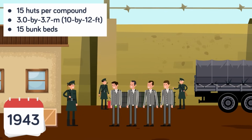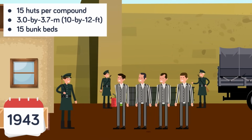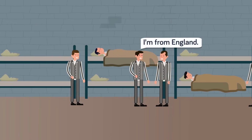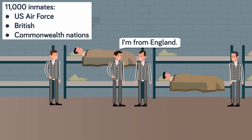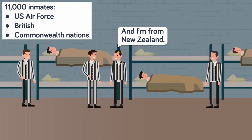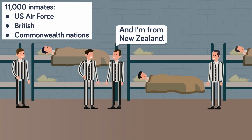Each different compound had 15 huts. The huts were 3 by 3.7 meters with 15 bunk beds in each. When the camp was at its fullest, there were almost 11,000 inmates. Around 3/4 of them were from the US Air Force, with the rest being British, along with some other allies from Commonwealth nations such as Canada, Australia, and New Zealand.